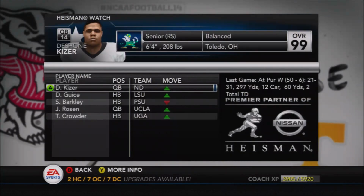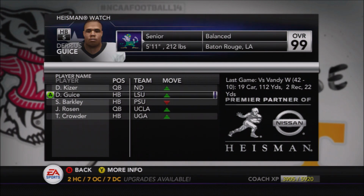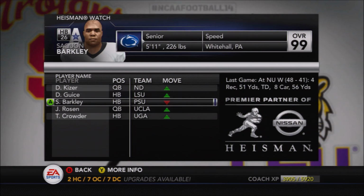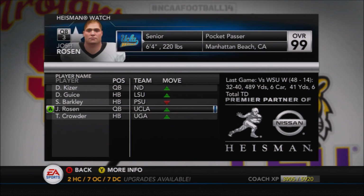And you'd expect to maybe see him on the Heisman contenders list, but after that tough loss to Pitt, he'll have a lot to make up for. Deshaun Kaiser is currently in the lead right now. He continues to lead Notre Dame up the polls, and they'll probably be number 1 after this week. Darius Geis now second. Saquon Barkley, not a great performance, 100 total yards and a touchdown.